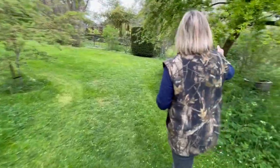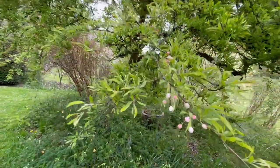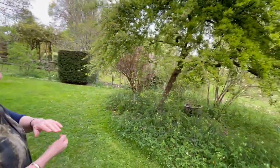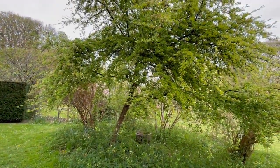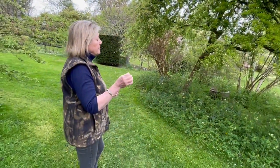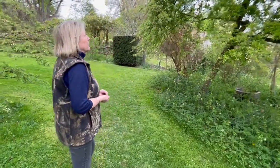This is another fantastic tree. This is Malus transitoria, and they are beautiful trees. This will be covered in white flowers, and then it has tiny little yellow berries, you wouldn't know it was a crab apple, and then it has lovely golden autumn colour.